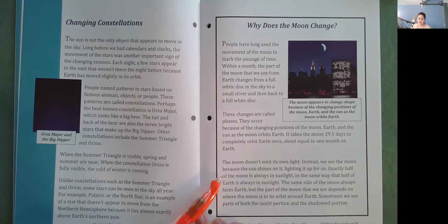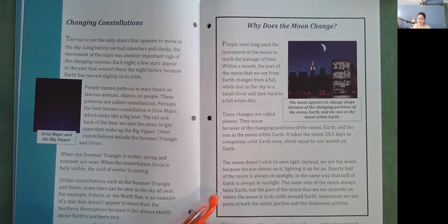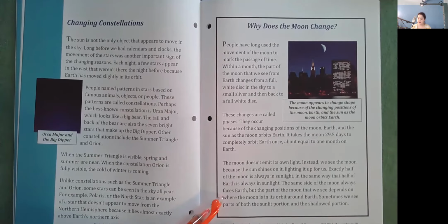Exactly half of the moon is always in sunlight, in the same way that half of Earth is always in sunlight. The same side of the moon always faces Earth, but the part of the moon that we see depends on where the moon is in its orbit around Earth. Sometimes we see parts of both the sunlit portion and the shadowed portion.